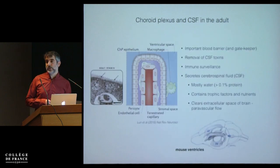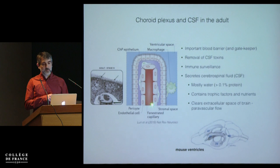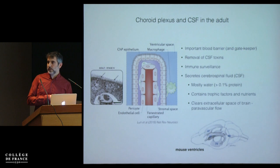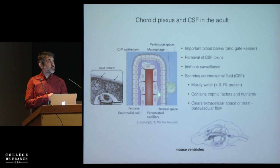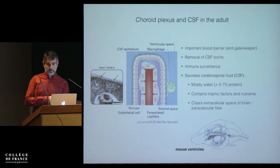So there's not only a mechanical barrier, but also a biochemical barrier, such that molecules are pumped out from the CSF back into the blood through the choroid plexus. There's also a removal of toxins from the cerebrospinal fluid through the choroid plexus. The choroid plexus provides immune surveillance. There are immune cells within the stroma of the choroid plexus that can monitor the cerebrospinal fluid, and there are also immune cells that come from the blood and pass through into the cerebrospinal fluid, mediated by the choroid plexus.